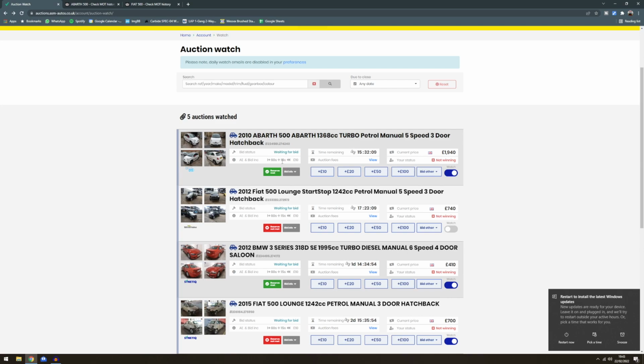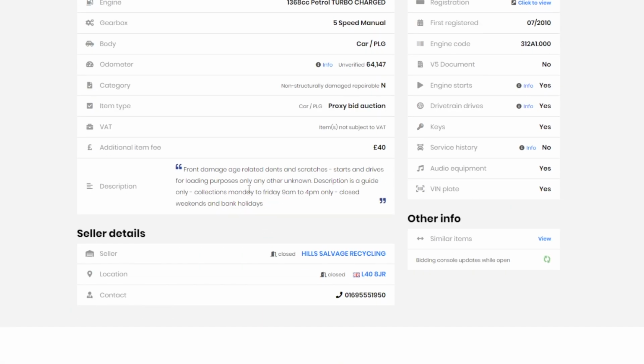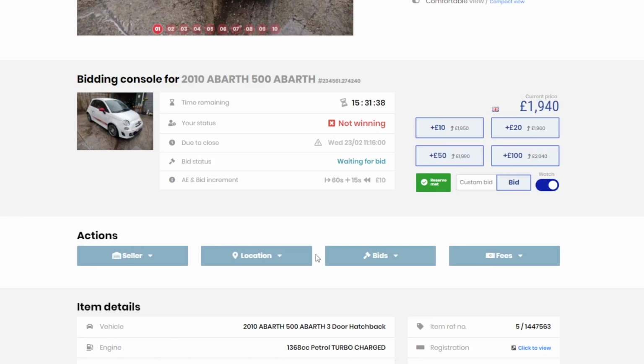ASM Auto Recycling. 2 cars tomorrow, back with Fiat 500s. These are slowly creeping up as the day has gone on. So let's start with the Abarth. 2010 Abarth, so not a 595, just a bog standard 500. Scroll down. Front damage, age-related dents and scratches. Starts and drives. Everything works, no service history.